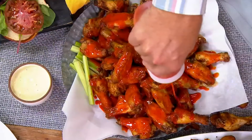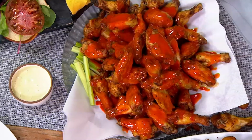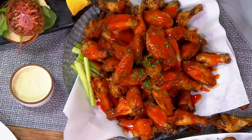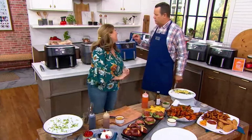Would anyone like some chicken with their sauce? I was just going to say. Oh, my word. I mean, those look good, though. And then, of course, we hit it with a little bit of parsley. Yeah. Because we can. Little green makes it better for you, right?